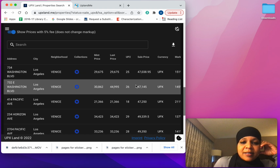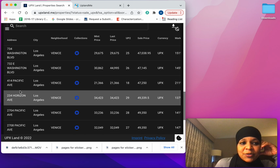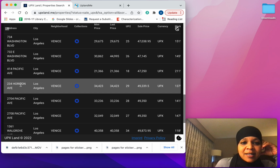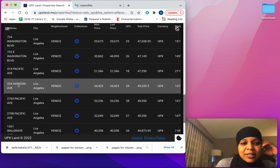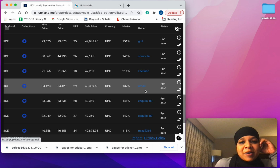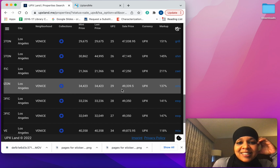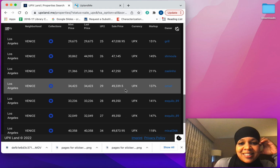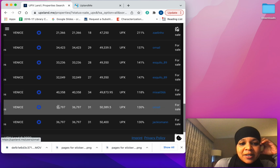I'm looking at the streets. Over here, Washington is being sold, but this Horizon and this Pacific Avenue, I'm interested in. Pacific Avenue, I actually have a couple or three of those already. The person selling is this O'Mail guy, and he's been selling this Horizon street for a few days. So he must have totally minted that whole block. He's obviously just selling up that street. He's got one here, and another one right here.